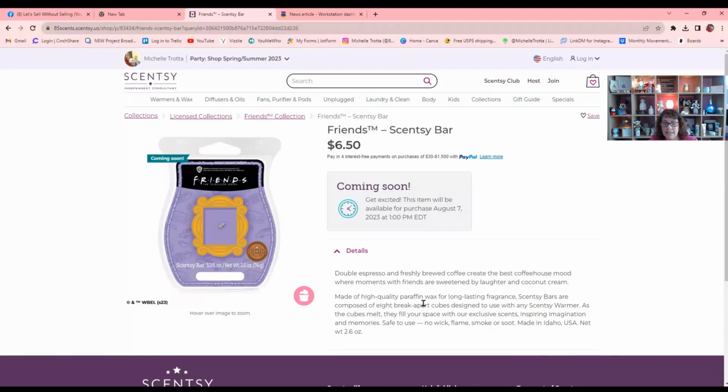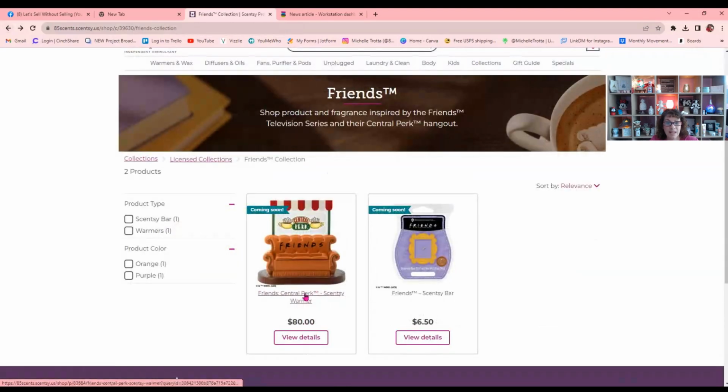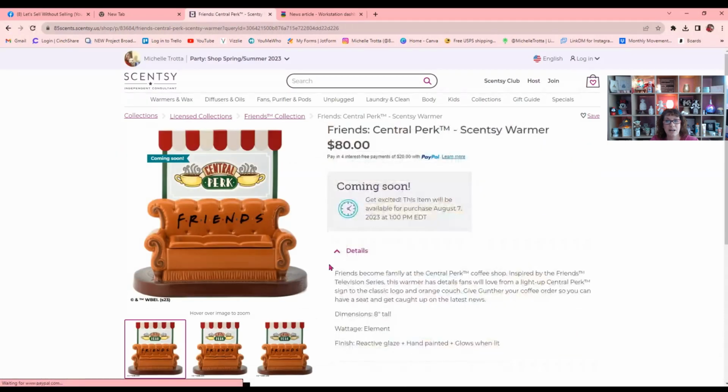But anyhow, I already read the details of that for you. Let's go back because I want to show you the warmer in a bigger page here. So here's the warmer. And just so you know, those of you who haven't been on the website, we do have a new thing now. It's through PayPal, if you can see up here. You can pay in 4 interest-free payments of $20 with PayPal. So if somebody thinks the price is a little bit pricey, you're able to break it down now and use PayPal. I'm so happy we have that because a lot of customers like to put in a big order, especially for the holidays coming, and then they can make payments over 4 months, which is really nice.